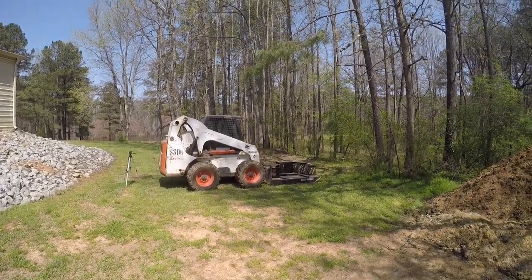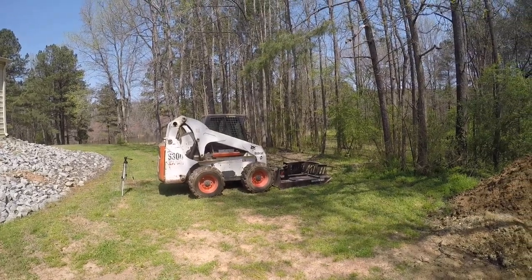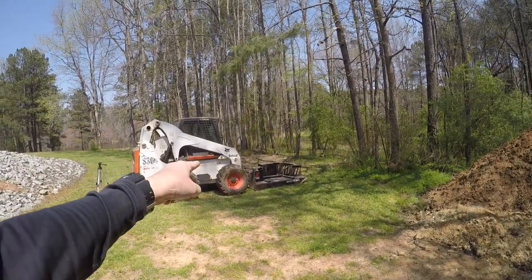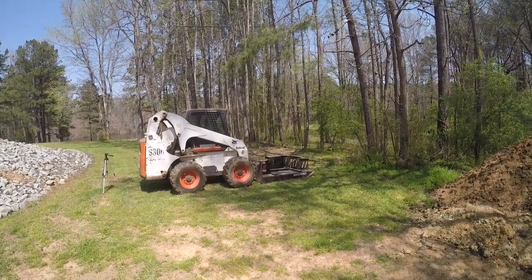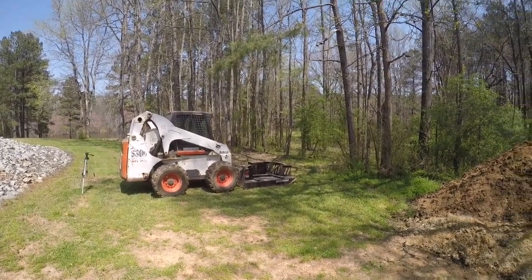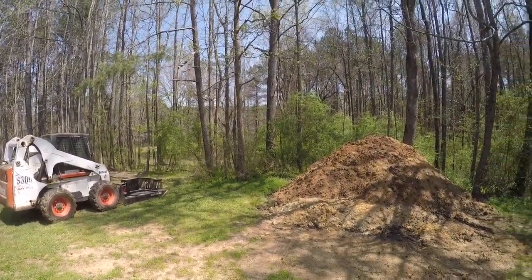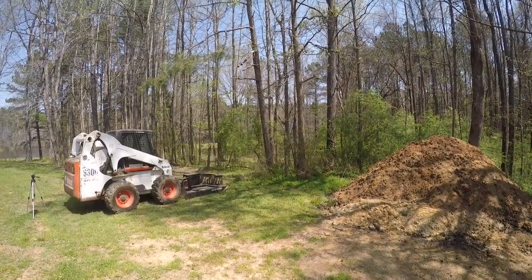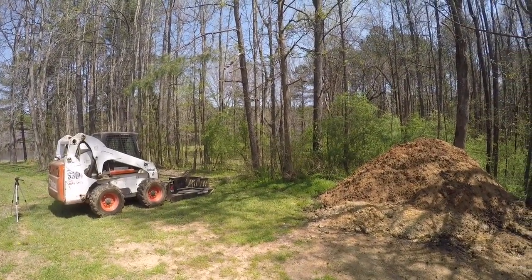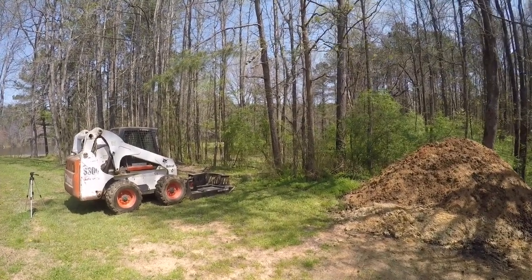Alright, I got a job to do, and that job today is going to consist of, we got the Bobcat back out with the MTL XCT Brushcutter on there, and it's that time of year again. It's time to get out here and start to get some stuff done. See all this greenery that's going on right in here? That's Privet, and I hate that stuff, and I'm going to take it down.